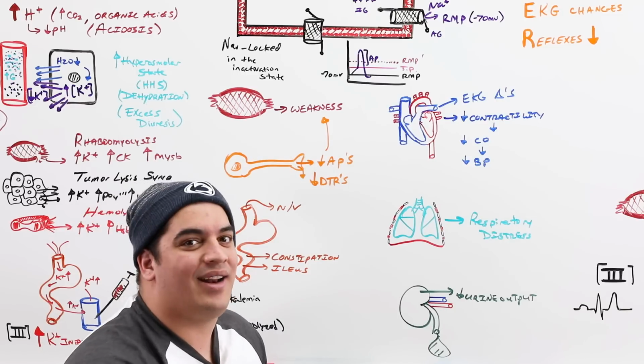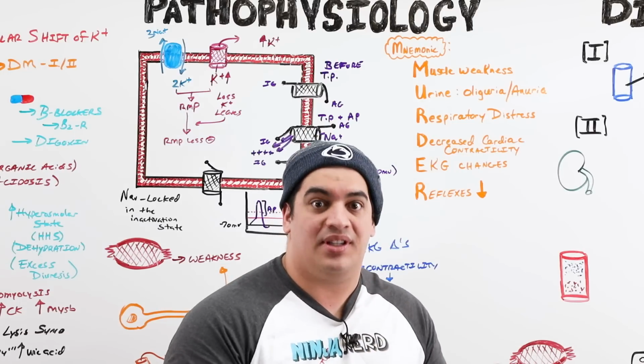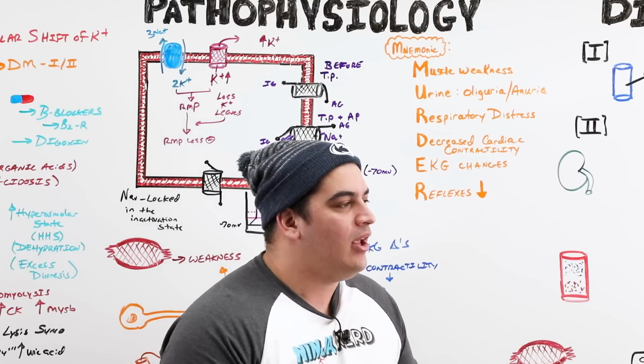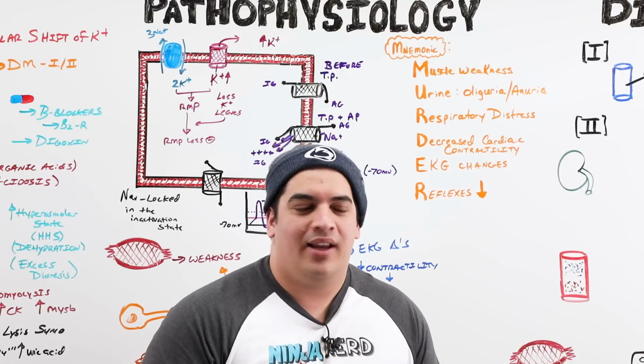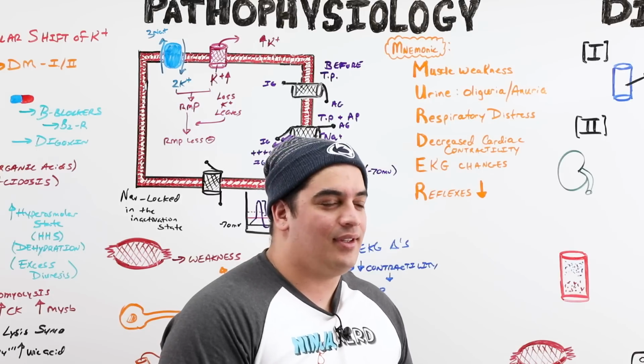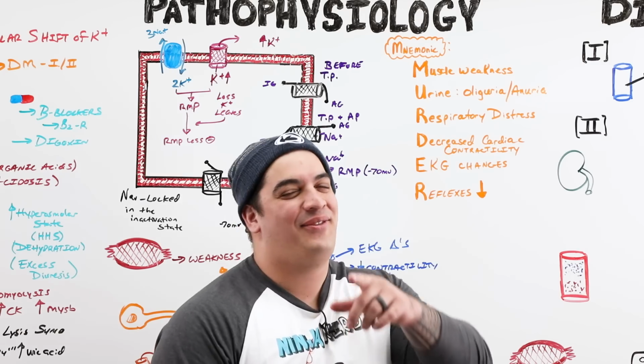All right, let's do a mnemonic to help you guys remember it. We talked a lot about the clinical features and decreased excitability of cells, but let's have a nice little way of remembering hyperkalemia for your exams. And you know how you can remember it? There's been a murder in Savannah. If you know, you know.